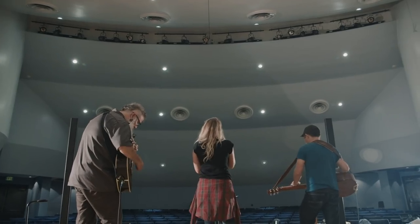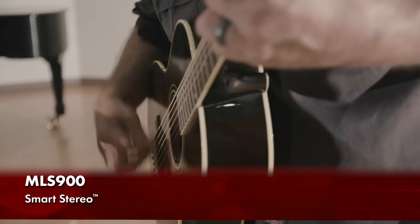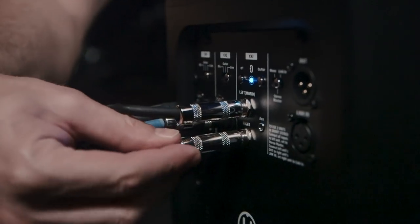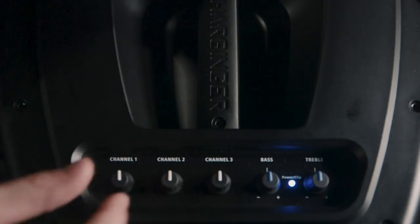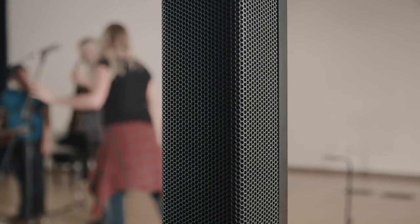For larger venues, bring a second MLS900 and take advantage of the MLS900's unique smart stereo capability. Connect all inputs to the first unit, link to the second unit with a standard mic cable, and you can perform in stereo. The first MLS900 will set volume and EQ for the whole system, automatically distributing left, right, and mono signals correctly to both speakers.